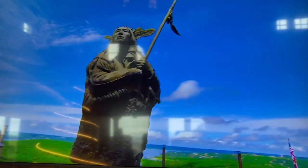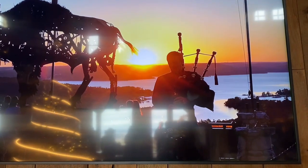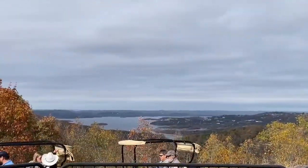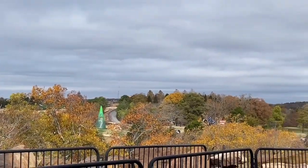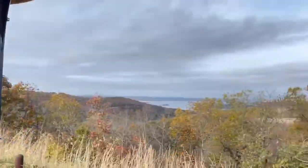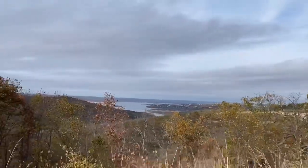Cost us $39.50 per person. That includes the golf cart, the tour, and the museum tour. Wow, look at that. Isn't that beautiful? Table Rock Lake. Here we go. Look at that view. Oh my gosh. That is glorious.